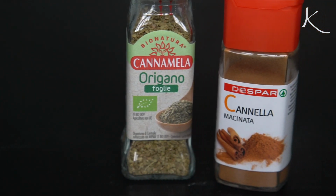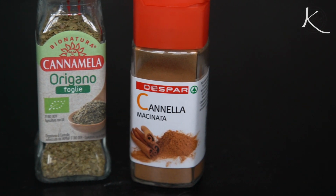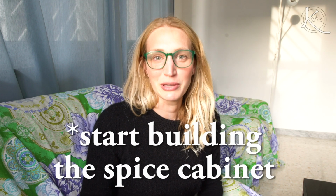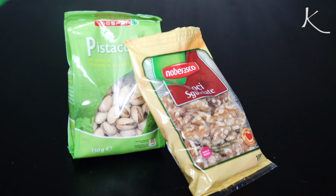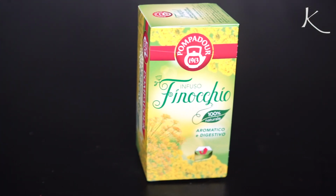I got some spices. I've got my cinnamon, I've got my oregano, and we'll start building slowly but surely. Olives, I'm gonna make a puttanesca sauce. Walnuts, I thought it might be good to put in some cookies. Pistachios, I am planning on making a pistachio cookie, which I'm gonna tell you about more later once we get to the dessert stuff.